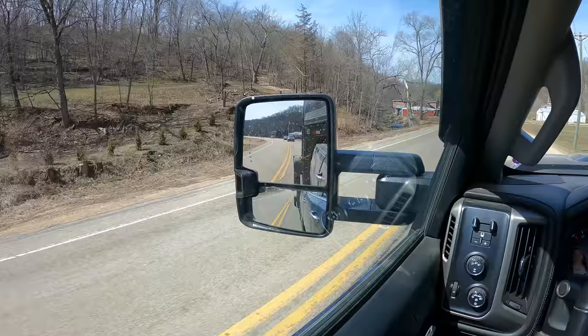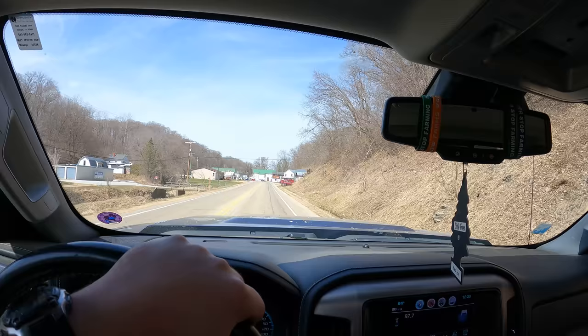Something funny I've always found is that it doesn't matter whether you're in a semi pulling a trailer, a pickup truck pulling a trailer, or a car fully loaded with stuff over the top. It doesn't matter if you're going 70 in a 55, you're always going to have a line of cars behind you. Never fails. Passing through the small town of B-Town. Don't blink or you'll miss it.